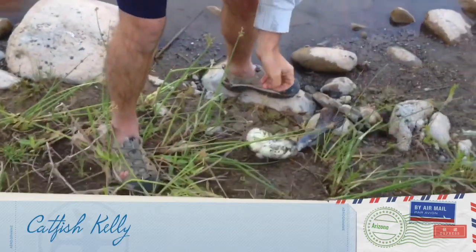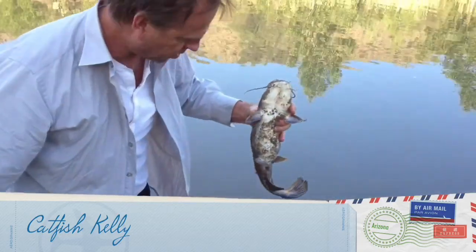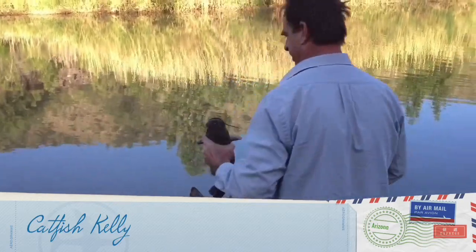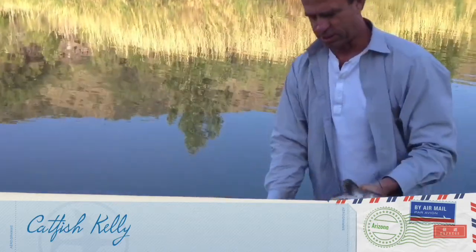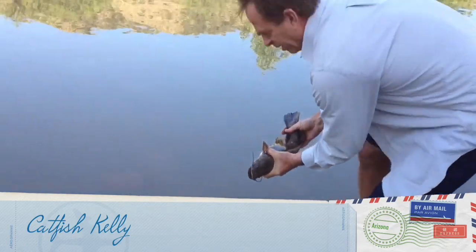Don't cut that part out. There we go. One way to get the hook out. You got it out? Yeah. Catch and release. Go ahead, release him. Look at that sucker. Wow. Let's clean him up. 5-pounder, huh?